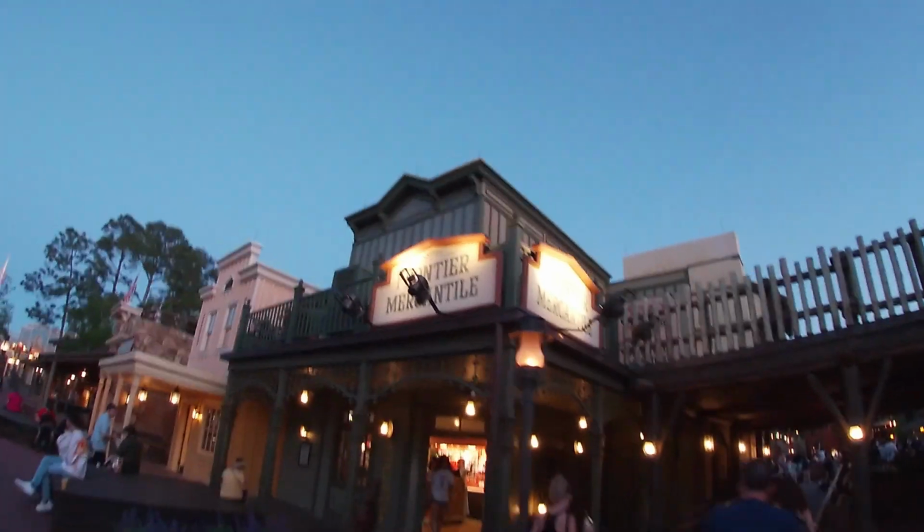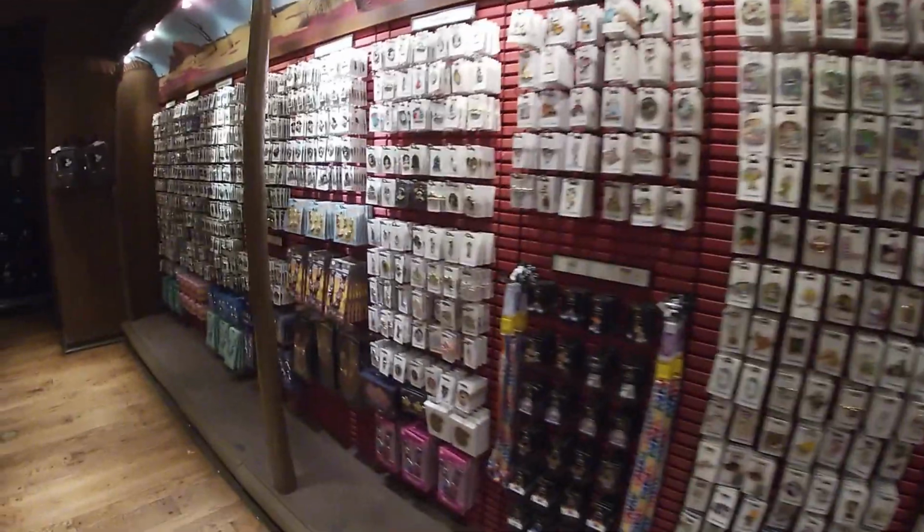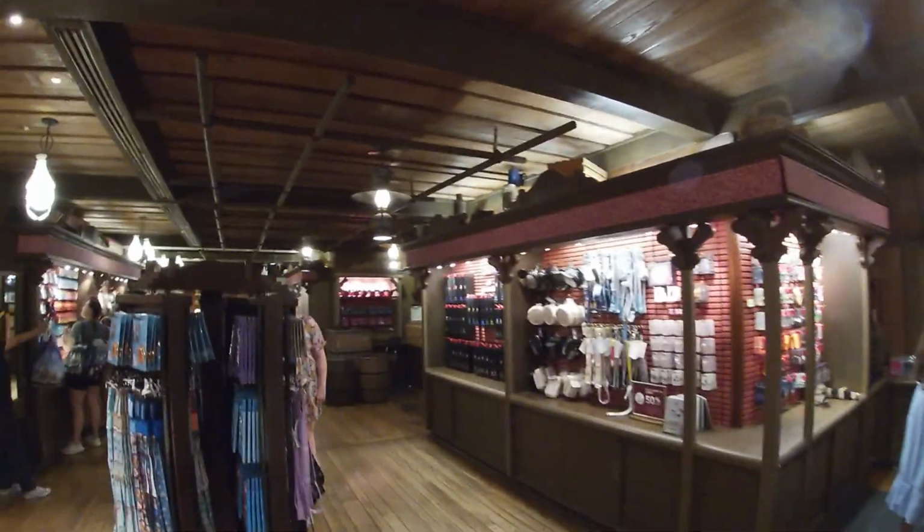We are heading into the Frontier Mercantile with your boy Josh. He's heading in. Gonna get some pins. This is pretty much the pin store of Magic Kingdom. There's all these pins, more pins, tons of pins here.